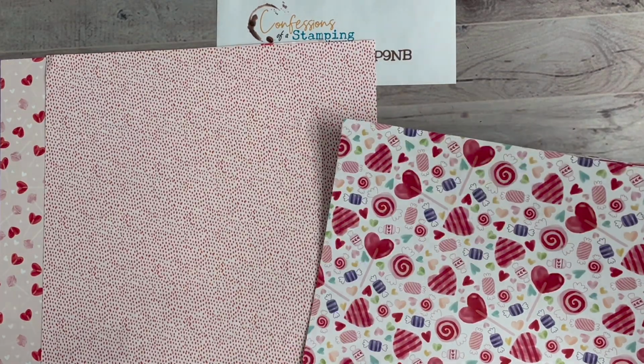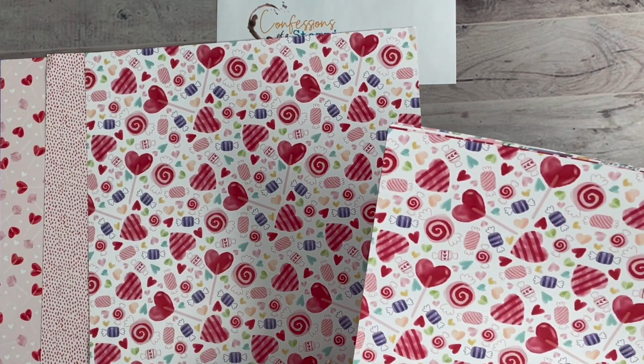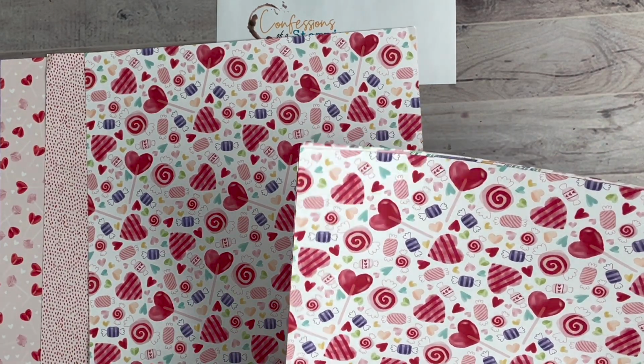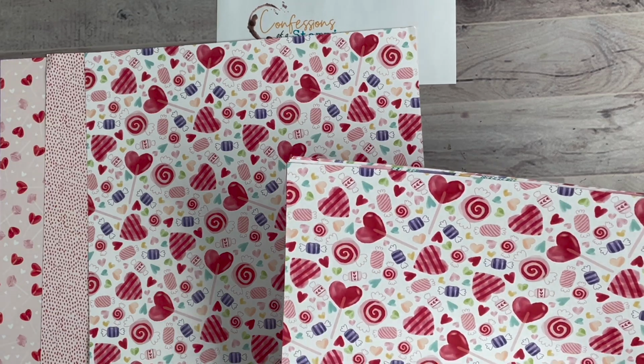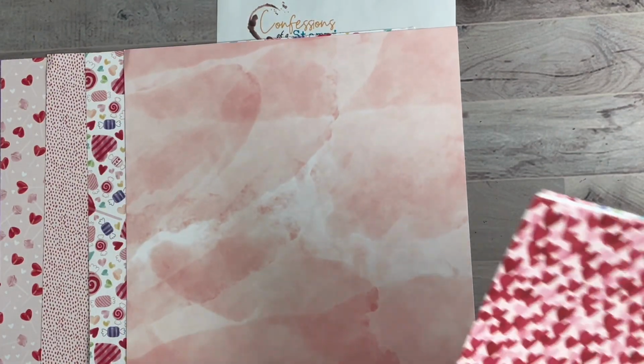Oh, more suckers. I think I still have some Valentine suckers from like 8 years ago. I always joke, like, who actually eats the candy that we use in projects? Let's admit it. They're just to look at and say, aren't they cute? We don't actually eat them.